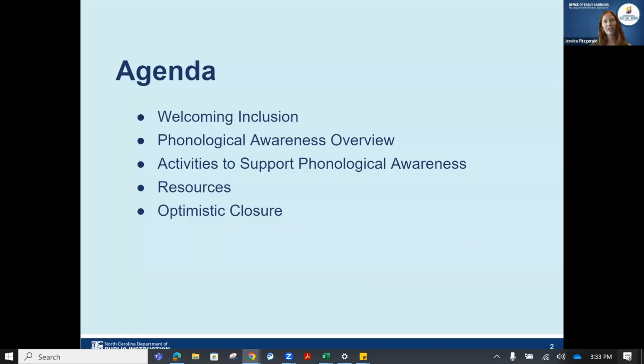Our agenda today: we will bookend our time together with a welcoming inclusion and an optimistic closure. If you've been with us in Office of Early Learning sessions, you'll know that this is a practice that we implement regularly from CASEL to support social emotional health within our sessions. Then we'll look at phonological awareness, providing a very brief overview, and then unpack all those components by sharing activities that support phonological awareness. We will also be sharing some resources with you today.